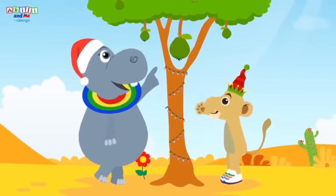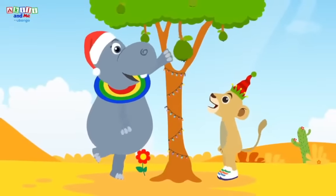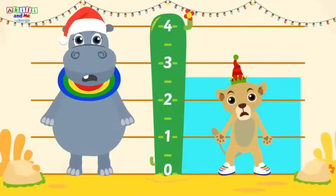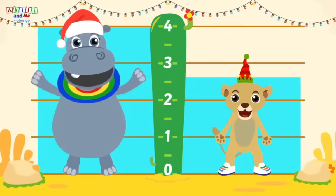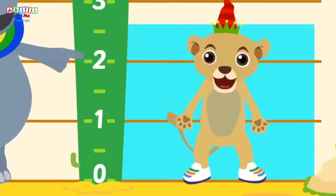So you can twitch the guava and chew. Happy hippo, a tall, tall, tall, so you can reach the guava. Short, tall, yes, short and tall. This is how we measure height. So I am short, short, short.